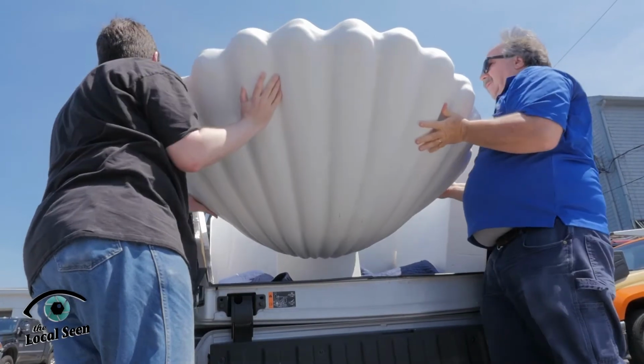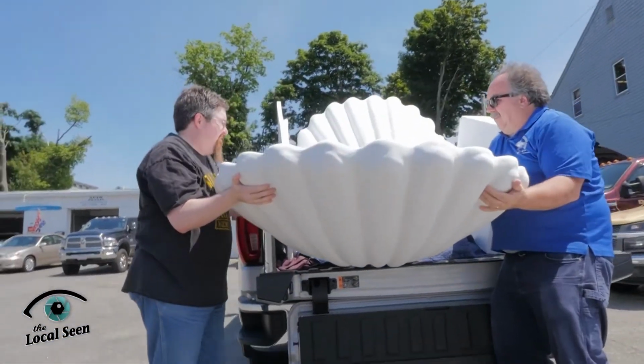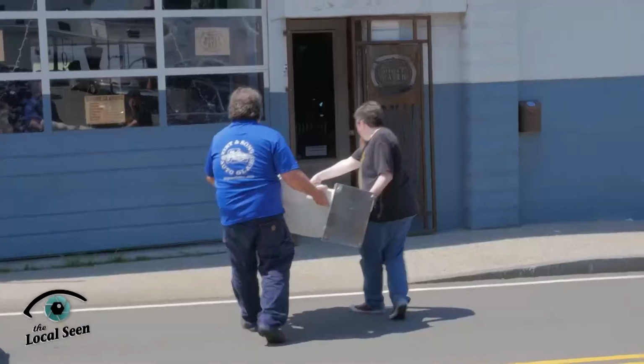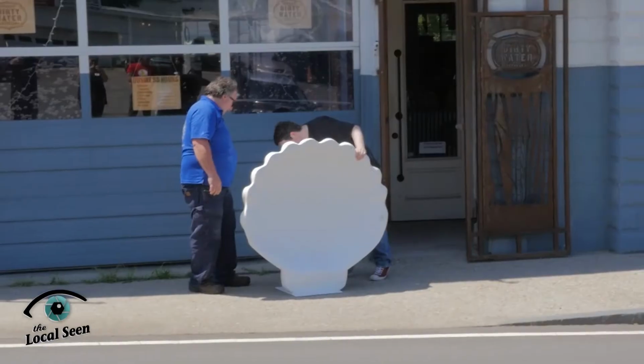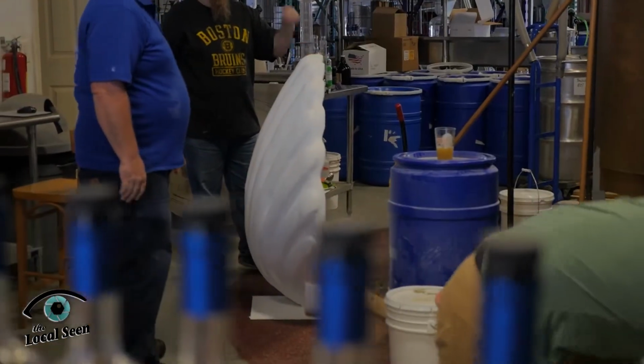So we're going to kind of unveil them as we get them in this time. We have 29 again, and they're a little bit bigger, so it's a little trickier maneuvering them and handling them, and they don't fit as easy in cars and vehicles. So as we get them in, we'll start putting them out.